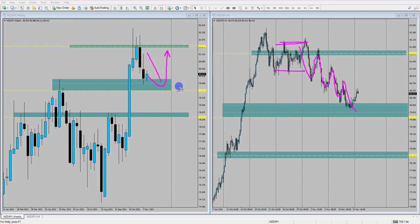If it doesn't change and we see the continuation of this 4-hour downtrend, then the likelihood is that we're going to go to the next area of support, which is around about this 78.45 level. And we see that continued downward move. We then may see buyers step in at that point, but all going to depend on the strength and weakness of the currencies. At the moment, the yen is gaining a little bit of strength. Kiwi is still bullish, still looking for long opportunities.